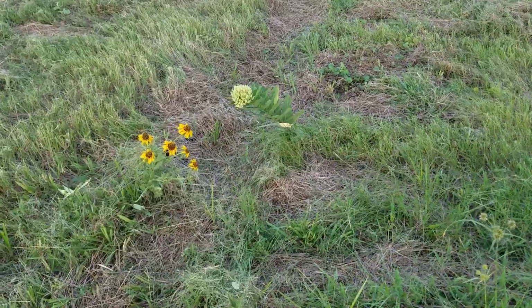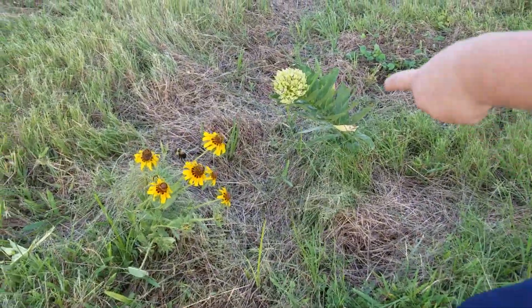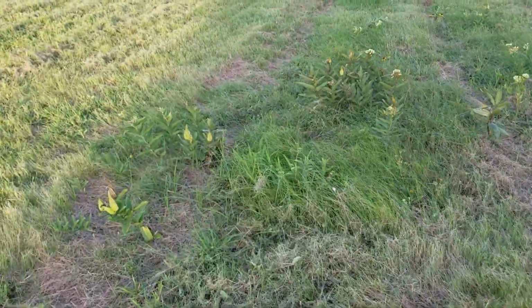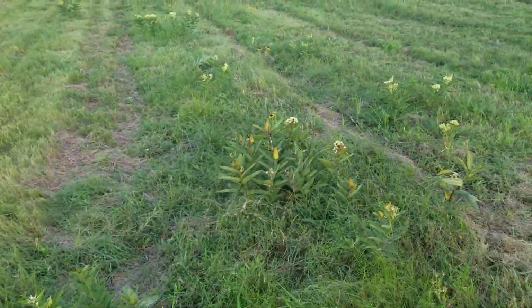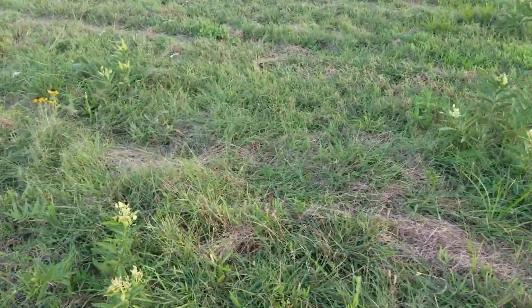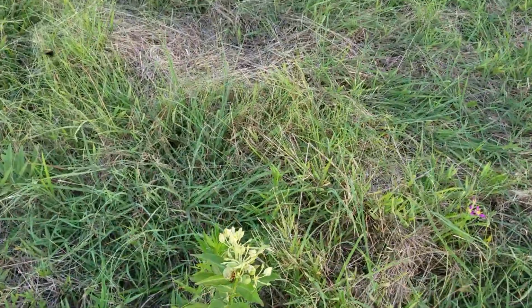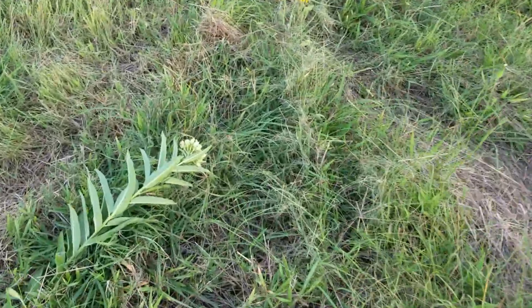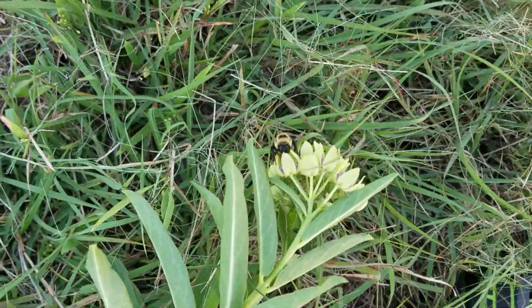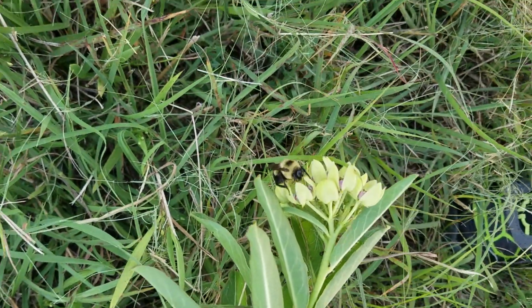Well, the bumblebees, Malachi, don't get too close. The bumblebees love the milkweed. And I found that out while I was actually mowing. I kept almost running over bumblebees as I was trying to mow, and they were consistently on these blooms of the milkweed.